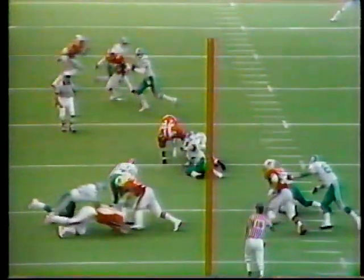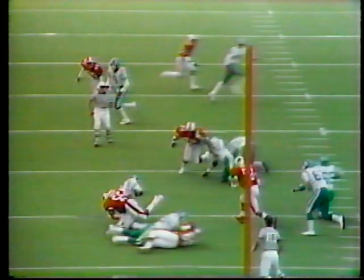Yes. Well, let's see if we can see where he gets hurt. It's his right leg a little bit. Oh, guy falls on it. Klassen and the tackle fell on him.